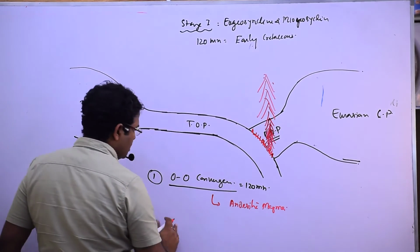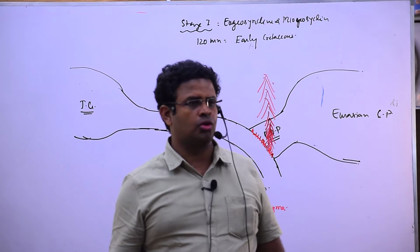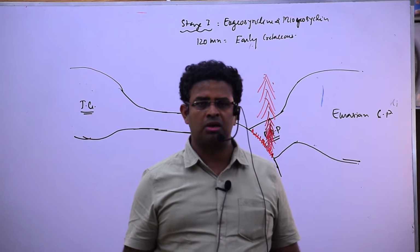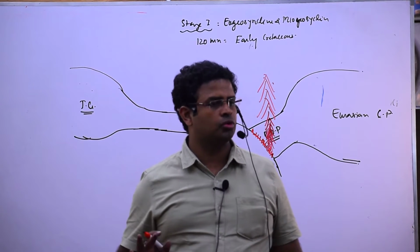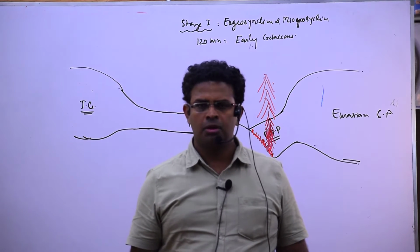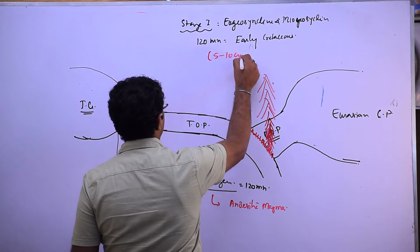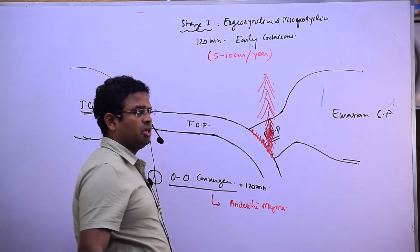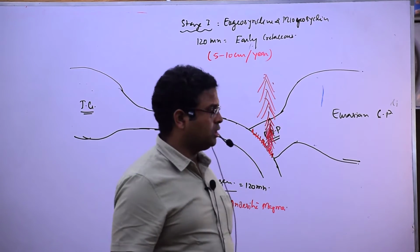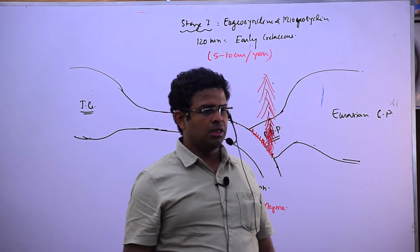So what happened here? What will I say? Around 120 million years ago, the Indian Gondwana plate is moving northward towards the Eurasian continental plate, which is moving eastward but relatively stationary because it is not moving southward. During the movement, the plate speed is around 5 to 10 centimeter per year. What was the speed? Movement speed is 5 to 10 centimeter per year, and during that the denser Tethys oceanic plate subducted below the less dense Eurasian oceanic plate.